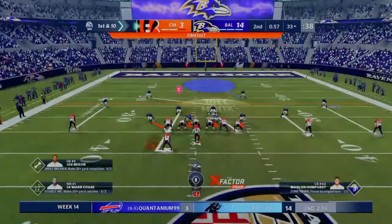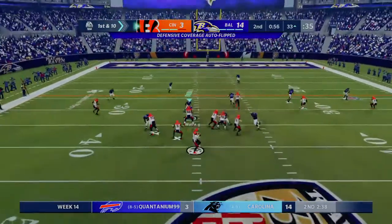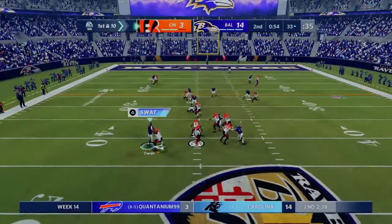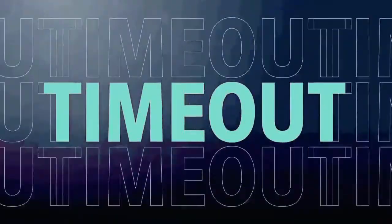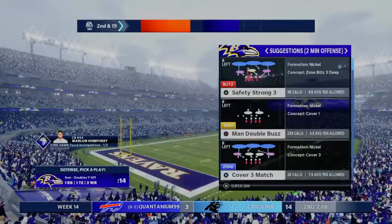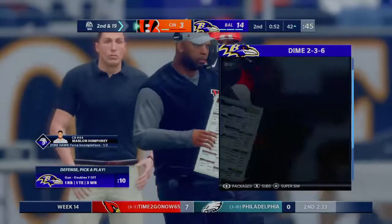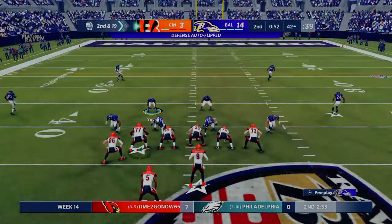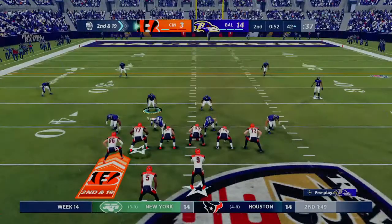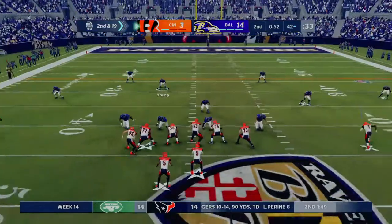A 1st and 10 here, and you know, if they could just get 3 out of this, something about whittling it to a 1-score game at half that might provide a psychological boost. And the Raven pressure too much. Down he goes. The Bengals going to use the 2nd of their timeouts as they get the stoppage with a little over 50 seconds to go in the first half. After the sack, it's 2nd and 19, and the road gets a bit tougher from here.